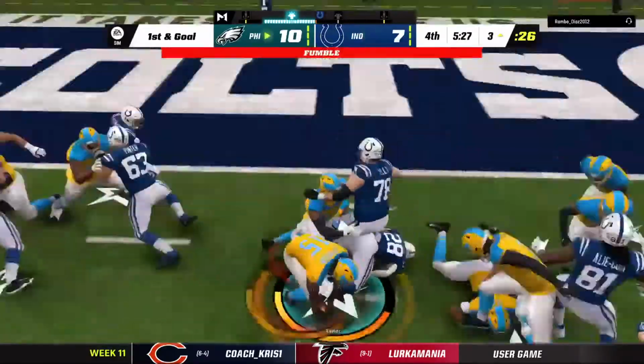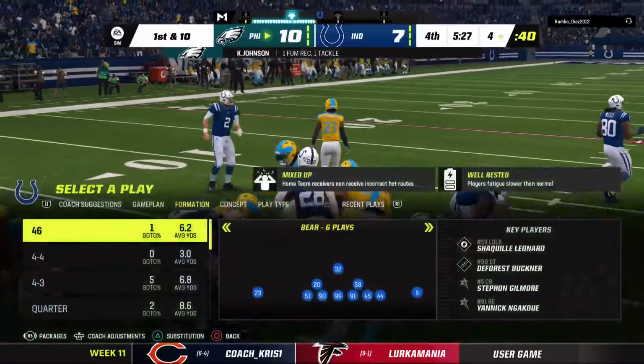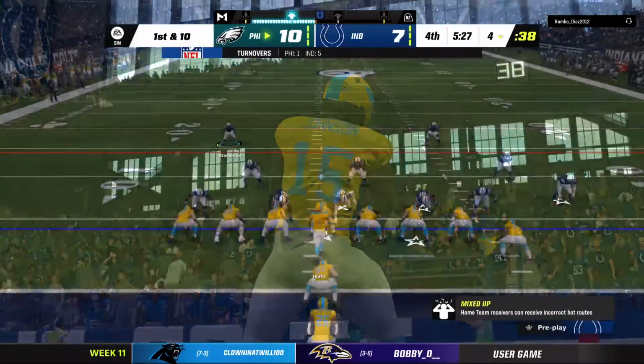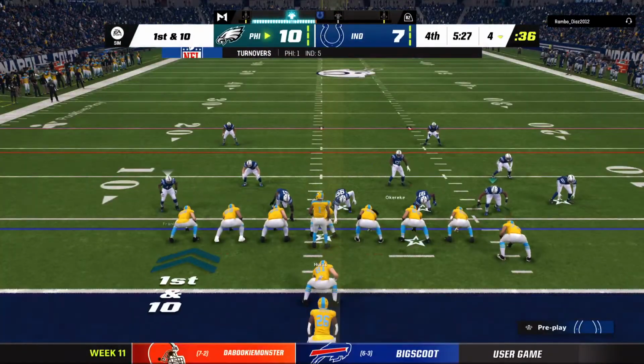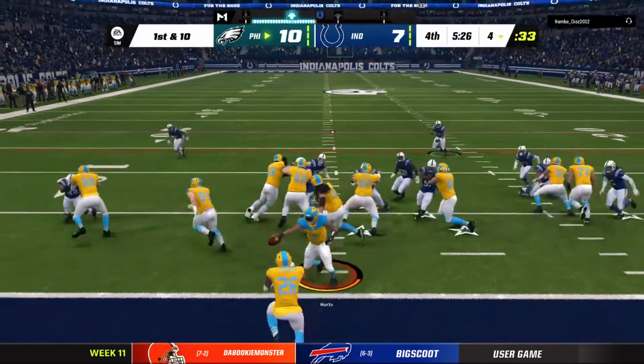Taylor. Oh, no, he lost the football. And it's picked up by the Eagles. And a big turnover there as his guys will get the football back. And they had it there so close to the goal line, a chance to take it across, claim the lead here in the fourth. Boy, that was a big, big mistake.